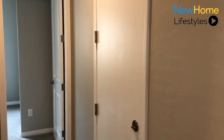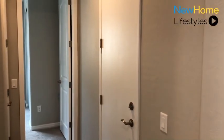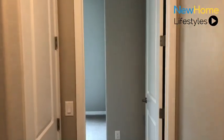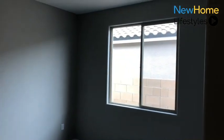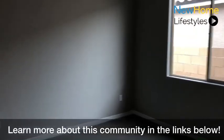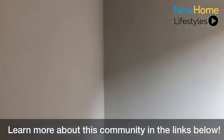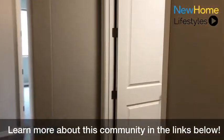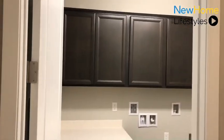and 2 full bathrooms. As we turn the corner here, the entrance to the garage, which is a 2-car garage with an automatic garage door opener. We are entering bedroom 3, which comes with a ceiling fan pre-wire, ready to be installed at time of closing. We have the laundry room, complete with cabinets, both upper and lower.